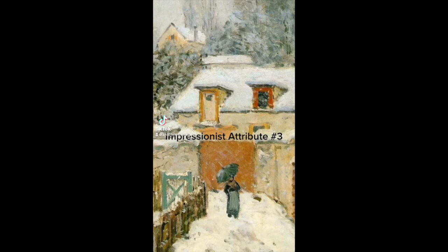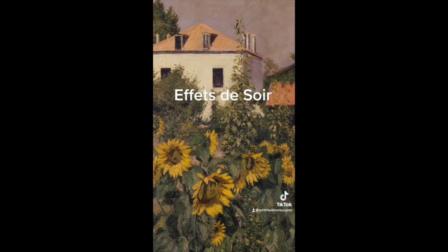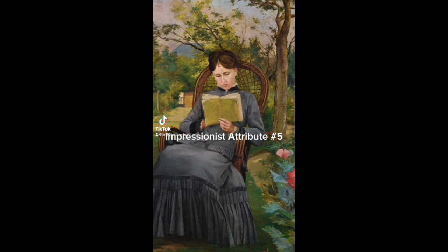Impressionist attribute number 3. They would prefer to focus on a work style called en plein air, or outdoors. Impressionist attribute number 4, light and color were absolutely huge. They worked with natural light, and even with darker moments, they would use an effect called effet de soir to pop out that color. Impressionist attribute number 5, wet paint was applied into wet paint in an alla prima technique that would soften the edges and allow a fusion of the colors.